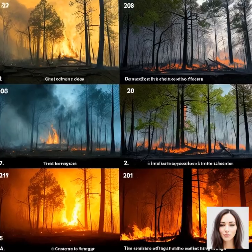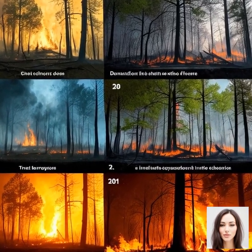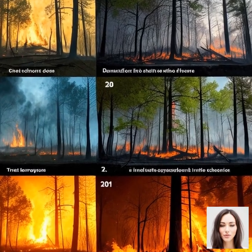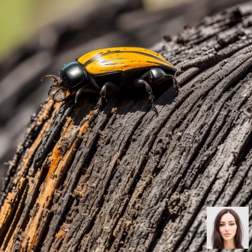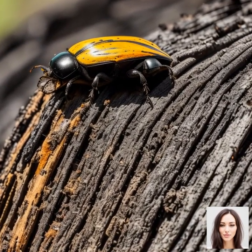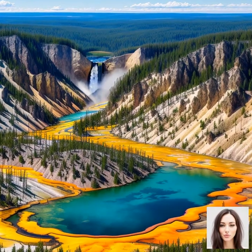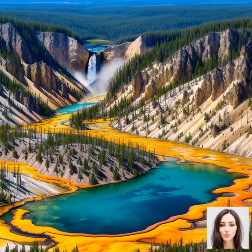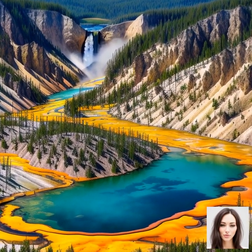Park managers now carefully monitor fires and use a combination of techniques, including prescribed burns and allowing some natural fires to burn under certain conditions to maintain the health of the park's ecosystems. In conclusion, fire is an integral part of Yellowstone's ecosystem, shaping the landscape, promoting biodiversity, and contributing to the overall health of the park. Understanding the role of fire in the ecosystem helps us appreciate the dynamic nature of this incredible place and the importance of maintaining a balanced approach to fire management for the benefit of future generations.